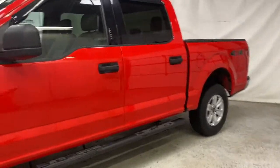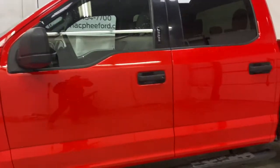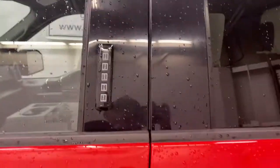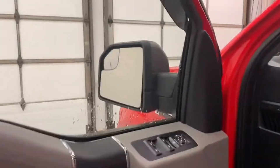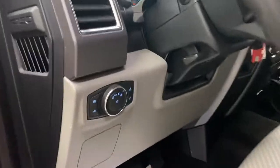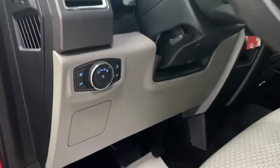This 2016 F-150 was recently traded in here, painted in this nice red. You do have some running boards along the side here. Remote entry keypad on the door. You do have your tow mirror, blind spot mirrors on the sides here, power window controls, leather armrest on the door sill. Cloth manual bench seat up front. You've also got lighting controls on the left here.